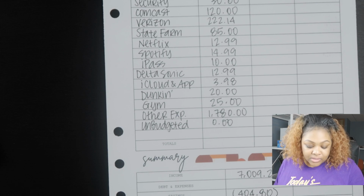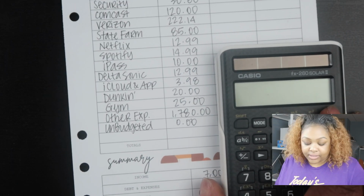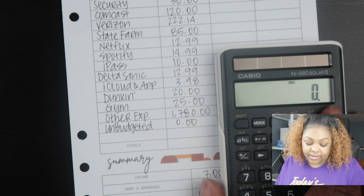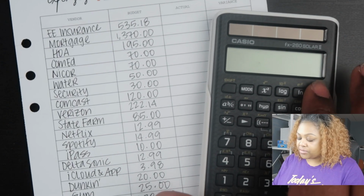So if we add all that up, let me make sure I'm not missing any accounts here, because I don't want to sit here and add this all up. Okay. Actually, I'm going to have to, kind of, because I got my debt totals in there. I need to change around my spreadsheet.